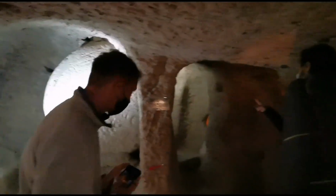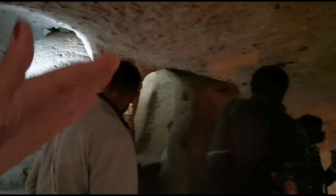Like using up for this tunnel. Guys, as you see, there is another way in here.